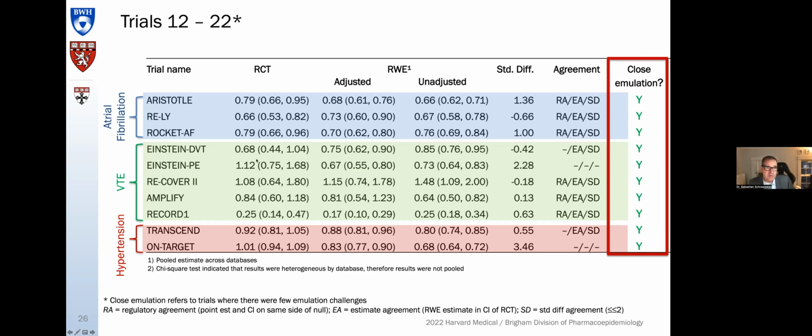Let's look at the point estimates. The trial says a 12% increase in DVTs in patients with pulmonary embolism, comparing rivaroxaban versus edoxaban in low molecular weight heparins. While we find this protective effect 0.67, what's going on? We're going to talk about this in a minute.